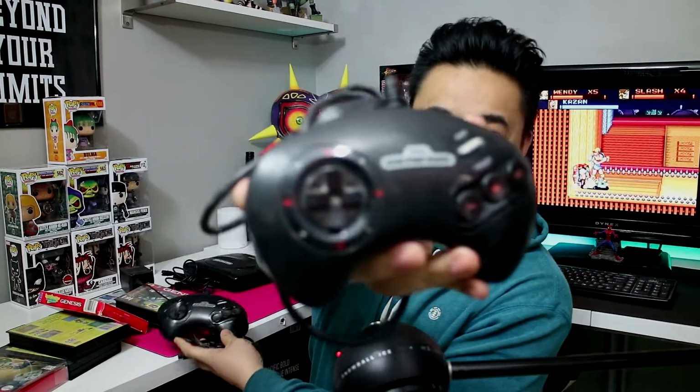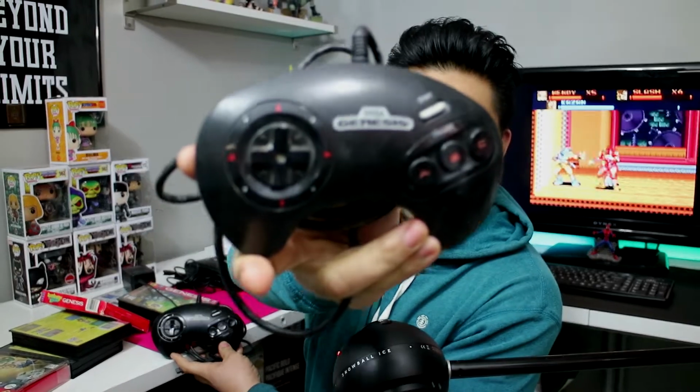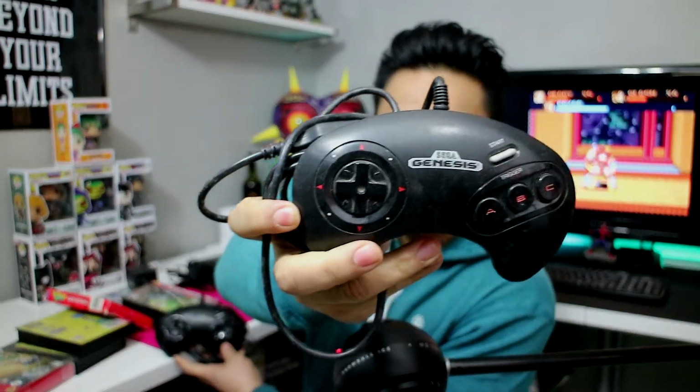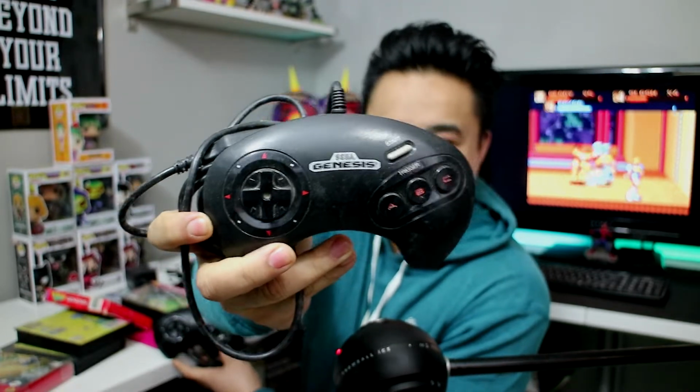Your 3-button controller. I remember people on the internet were trying to sell this as the red variant Sega Genesis controller. Focus, damn you camera, focus. I remember on eBay, people trying to sell this as the rare Sega Genesis variant controller because it's red. Receiver unit thing. And power adapter, of course.